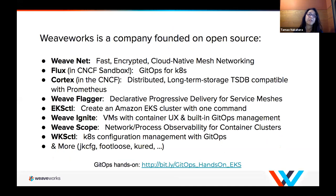So I'll share some of these here. Some of you might know us from WeaveNet. That was, I think, one of our first projects, which still is one of the premier projects for networking your Kubernetes clusters. We have Flux and Cortex that are now in the CNCF. At this point, I guess it's been well over a year, if not 2 years, for Cortex and about a year with Flux. And if you've heard the term GitOps, and that's what brought you here, Flux is really the project that got us to that place.